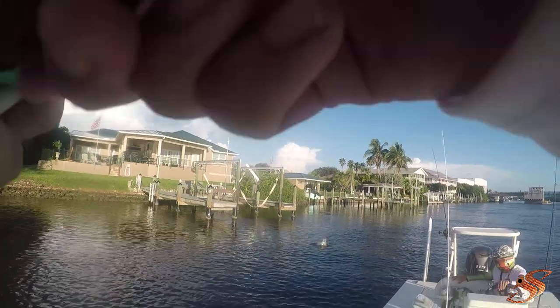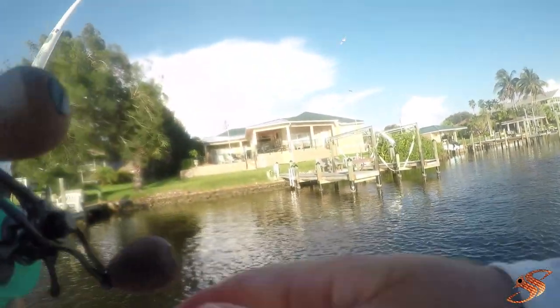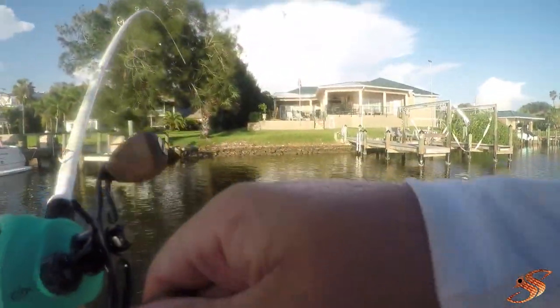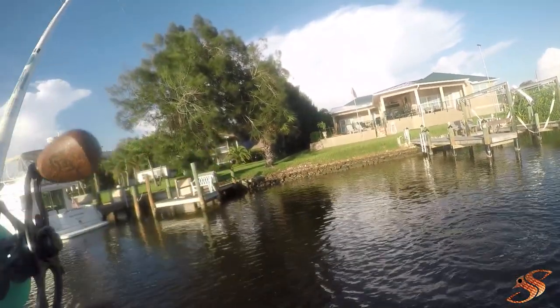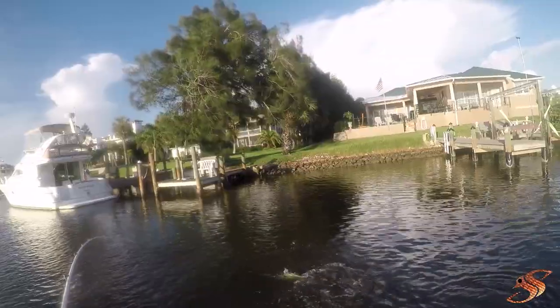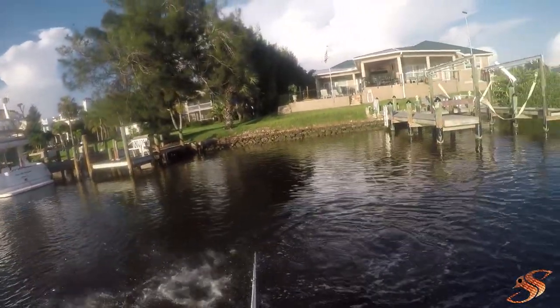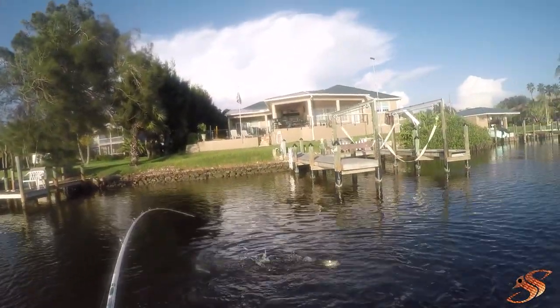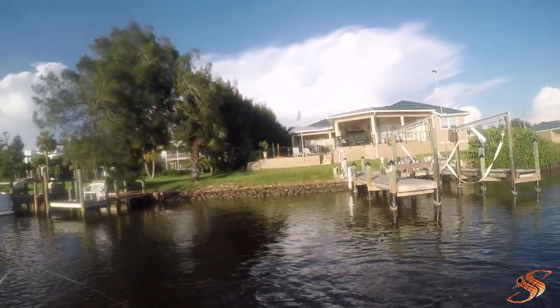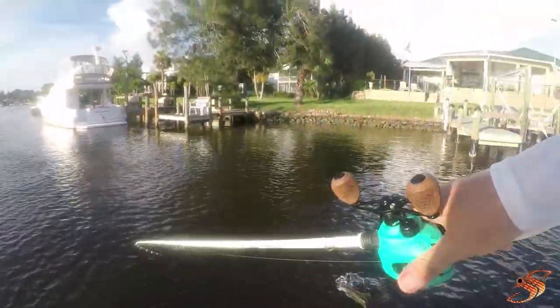Alright guys, hooked up. It's a snook. Oh, look at all of them. Oh, look at all of them trying to eat it. Oh, that's awesome. Oh, I got the big one too. He's not a bad snook.